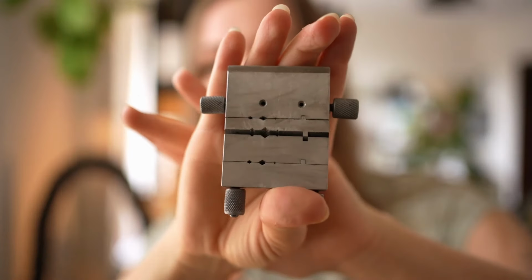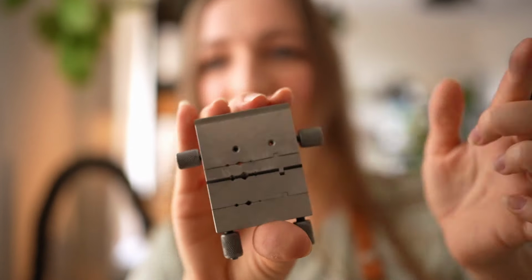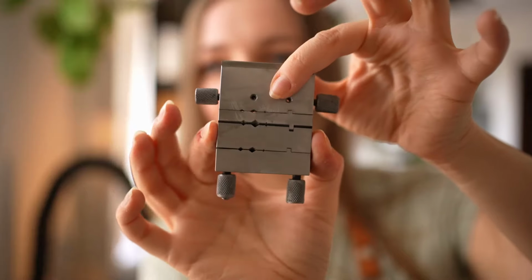Miter jig is another tool you might consider not needed because it is a bit pricey. And I did purchase a very inexpensive version in the past and I regretted it immediately and returned it. It wasn't aligned properly. The parts weren't moving properly because this is how it looks. It looks like a little robot. This one's called Henry. And you can move these parts.